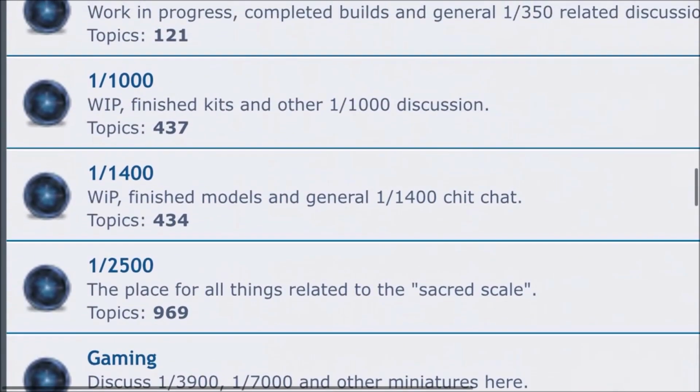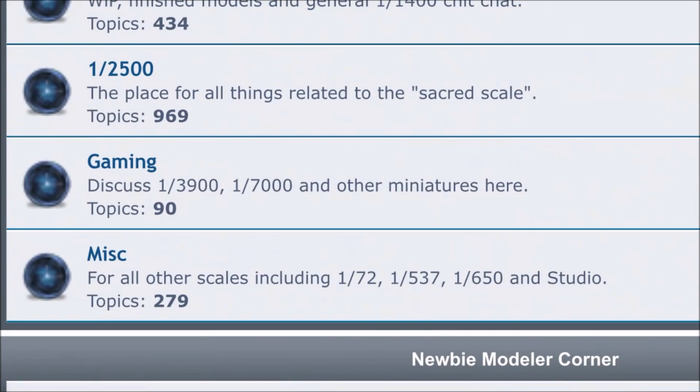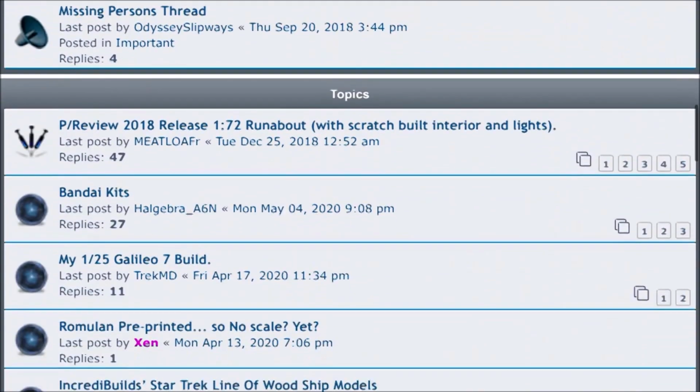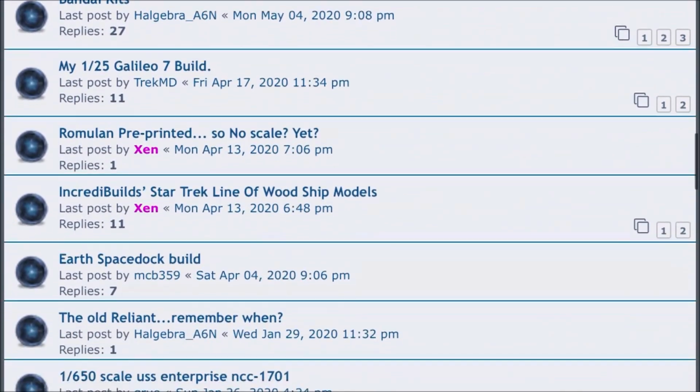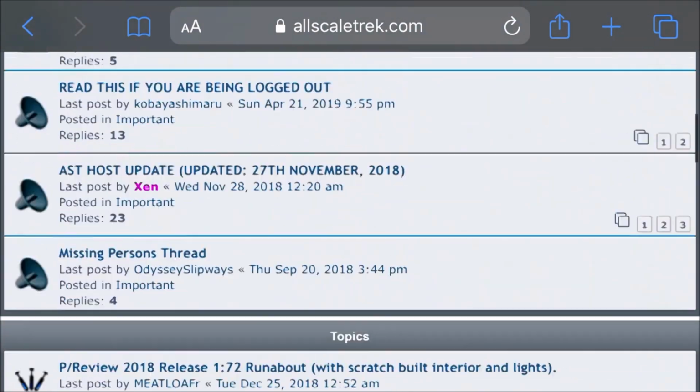But maybe you like the gaming scale and you want to take a look at gaming pieces. We have a forum for that. If you like all the box scale kits, the 537 refits, the Reliance, the Runabouts, the Voyager kits, we have a forum dedicated to those.